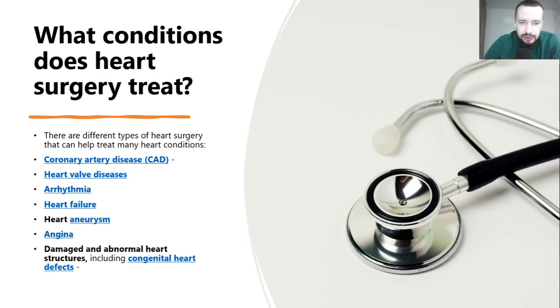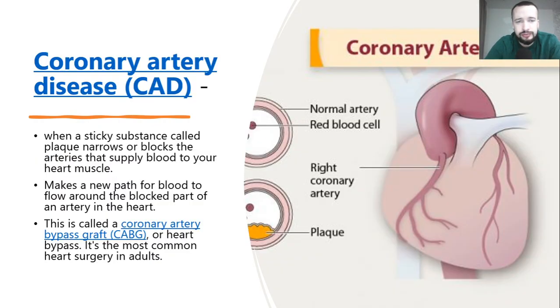There are different types of heart surgery that can help treat many heart conditions: coronary artery disease, heart valve disease, arrhythmia, heart failure, heart aneurysm, angina, damage and abnormal heart structures, including congenital heart defects. These are the seven conditions in which we can help the patient.